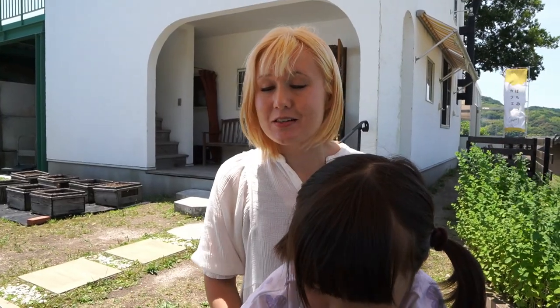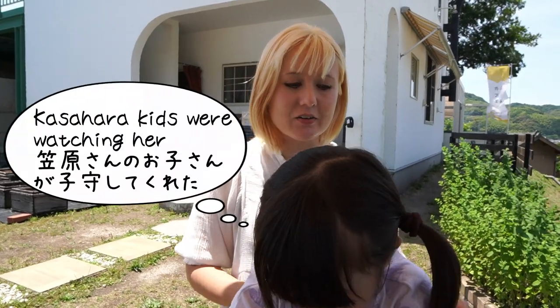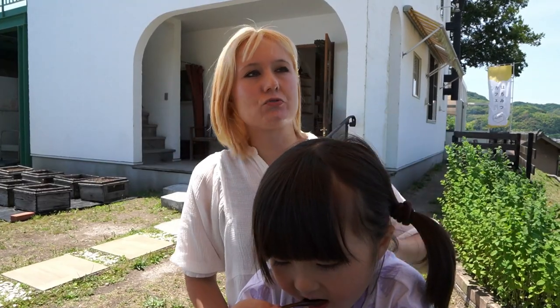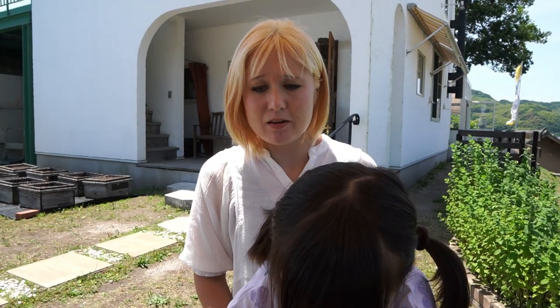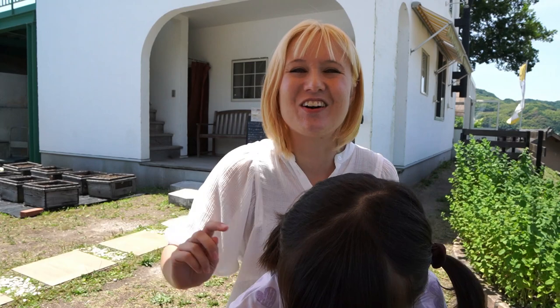Well, this has been a very enjoyable day. The honey is so delicious, and learning about the bees was really, really interesting for me. I never dreamed of ever beekeeping or doing anything like this before in my life. So I'm really grateful for the opportunity and for the Kasahara family for allowing us the time to do this, and also giving us a jar of free honey. That's really special of them.